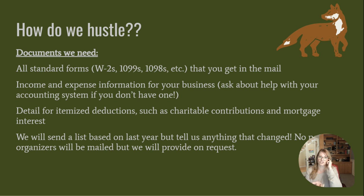That just can serve as a checklist for you. However, the pages for the Schedule C businesses and Schedule E rentals, we would love for you to fill those out if you don't have another way that you're capturing that information. So if you're not in QuickBooks, if you're not in Xero, if you don't have a very, very well-organized spreadsheet, please fill out that organizer, and that's what we're going to use to prepare that section of your tax return.